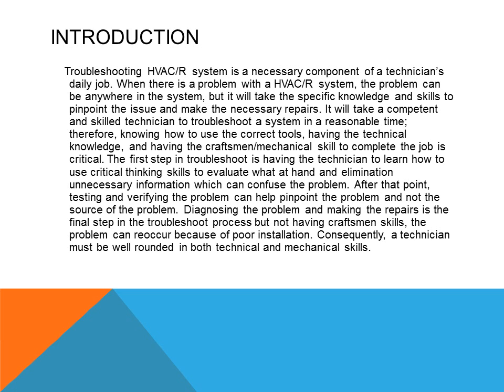the job is critical. The first step in troubleshooting is for the technician to learn how to use critical thinking skills to evaluate what is at hand and eliminate unnecessary information which can confuse the problem. After that point, testing and verifying can pinpoint the problem, and not just the source of the problem. Diagnosing the problem and making the repairs is the final step in the troubleshooting process, but without craftsmanship skills, the technician is lost, so the problem can reoccur because of poor installation or other issues. Consequently, a technician must be well-rounded in both technical and mechanical skills.